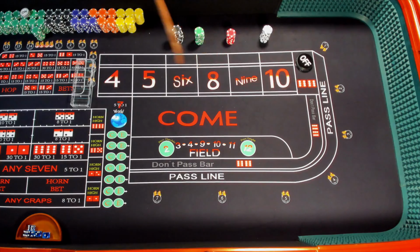So why don't we do this? Why don't we do some live rolls and check out how everything works? So what I'm going to do is I'm going to take $500. I'm going to rack that up. We'll do 5 rolls. After 5 rolls, we'll see where we're at. This is a $25 table. So let's go.